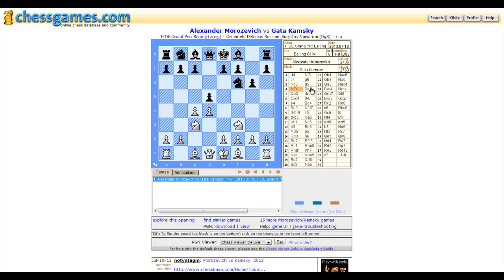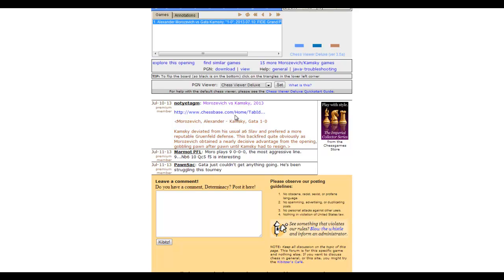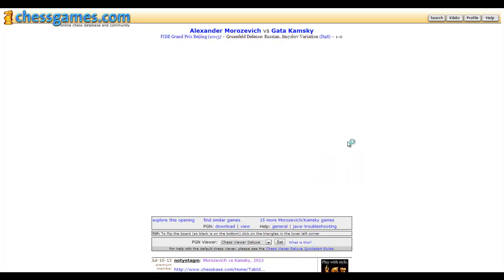But anyway, you can also jump to the part that you're most interested in, and here are the comments that have been played on this, and even a link to another game that's similar. So Kamsky deviated, and played a different variation. Here's the other game. So that's a cool way to learn about chess.